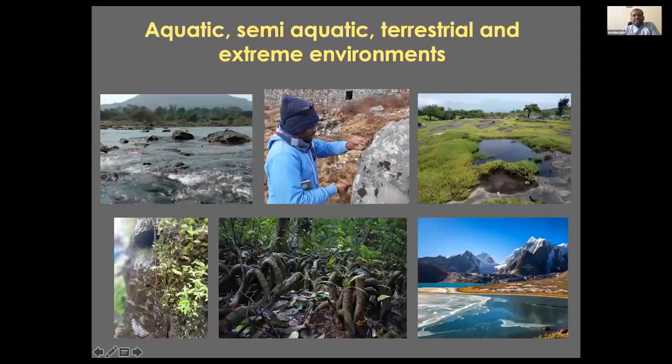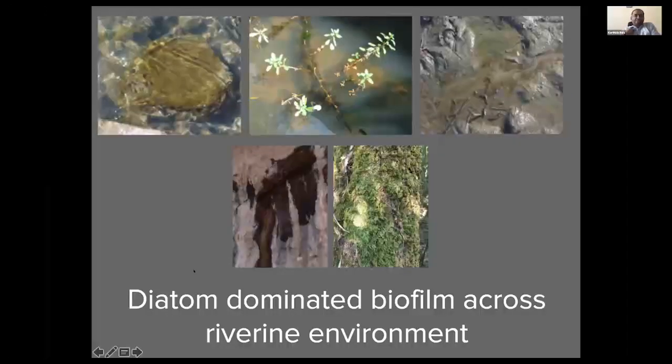Here, we mainly concentrate on biofilms from rivers, and then moss patches, and then ephemeral pools on the mountain tops, frozen lakes in the Himalayas, and then acidic swamps on the Western Ghats, and then the wet walls along the mountain passes. So these are our main study areas. For this study, which I am focusing on here, we mainly focus on the biofilm growing on the riverine sites, mainly stones and plants and sediments.